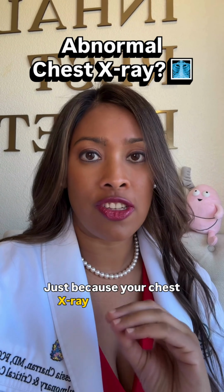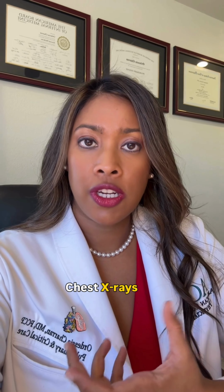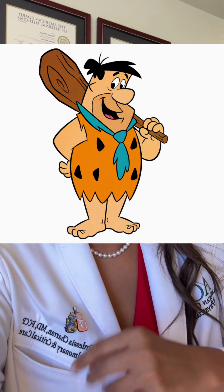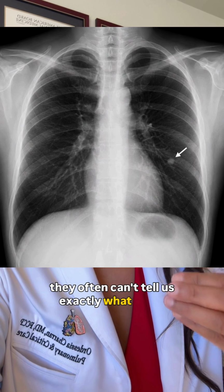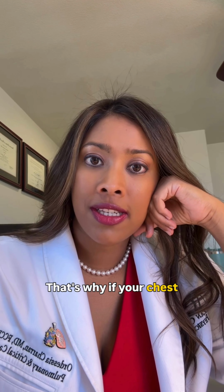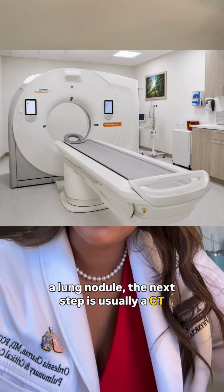Just because your chest x-ray is not normal does not mean that you have lung cancer. Chest x-rays are actually pretty blunt instruments. They can suggest that something is there, but they often can't tell us exactly what we're looking at. That's why if your chest x-ray raises concern for a lung nodule, the next step is usually a CT chest.